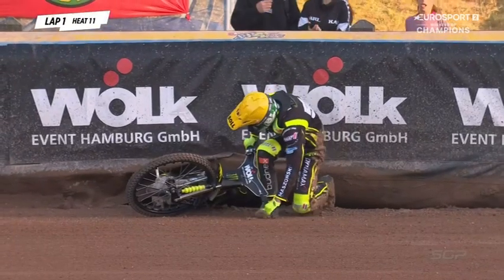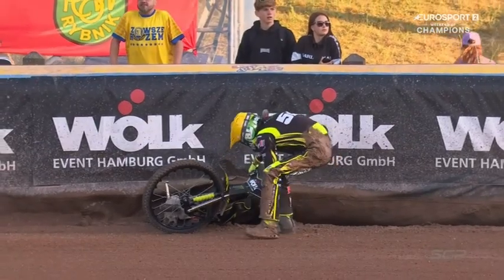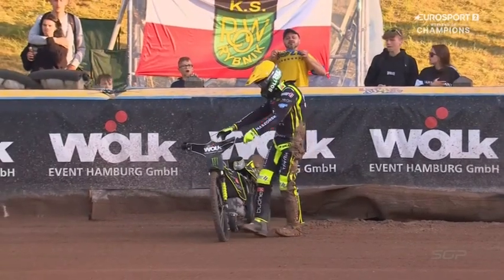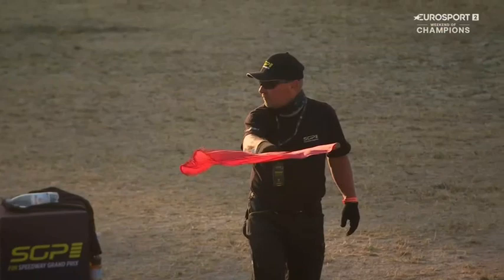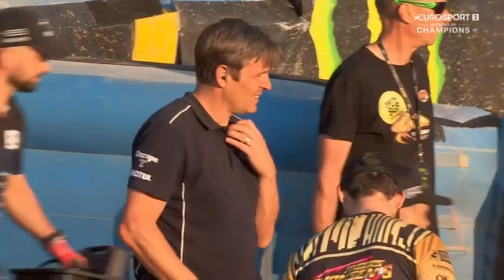Probably just couldn't get himself to his feet. Yeah, his bike is wedged under the fence, just caught under the air fence there. Those air fences are very heavy when they're pinning your bike down like that. Shame for Martin because he made such a terrific start from the outside, and now all of a sudden with 5 points he's going to fail to score here. He will be excluded as a consequence.